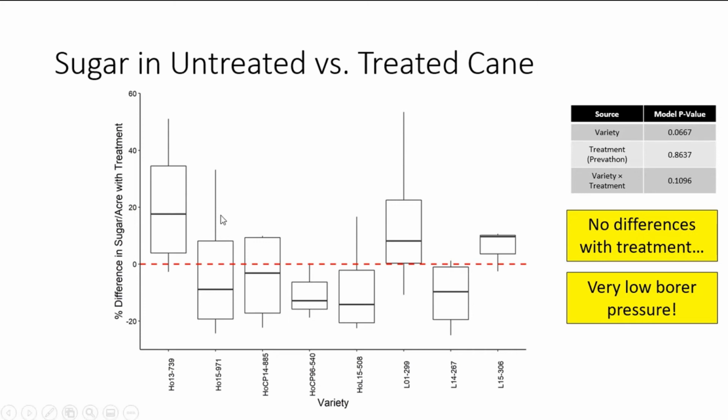If we want to look at the treated versus untreated canes, we split this into treated for borers and untreated. This red dotted line at 0 represents the amount of sugar produced by the treated cane. If the amount is above that, then the untreated cane actually produced better than the treated cane, and lower than that would be the untreated cane produced worse, which is generally what we would expect. If you have lots of borer pressure and you don't treat it, then you would have less sugar in your cane.